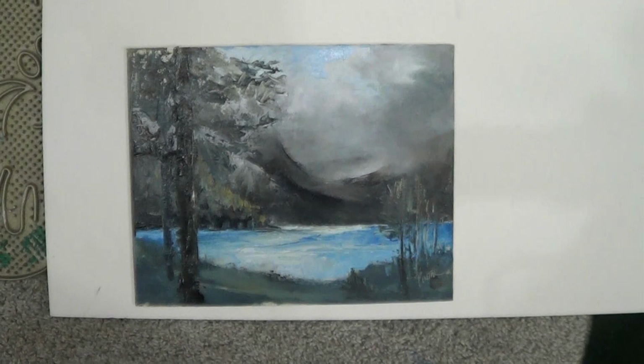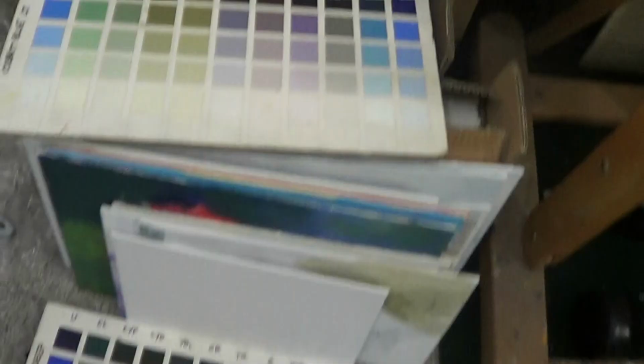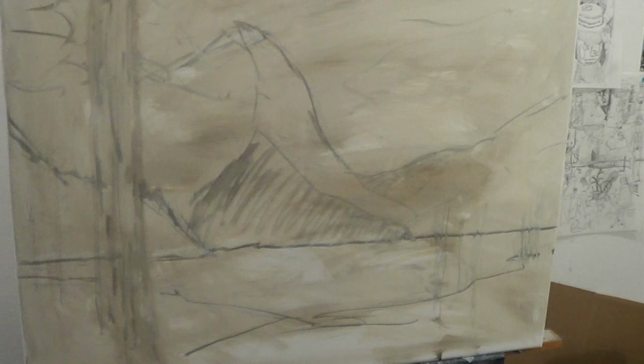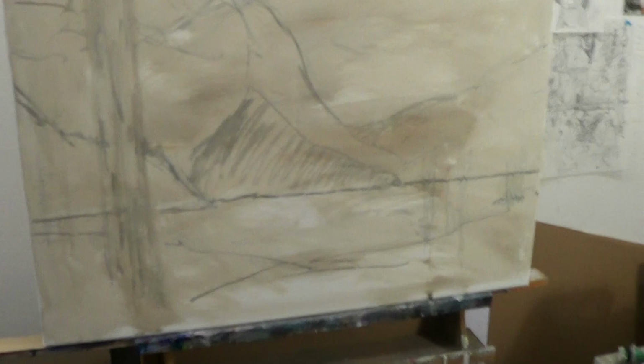She wants very neutral grayed down colors, and thought that the ultramarine blue and some cobalt blue as primaries would accomplish getting that painting done. So I've done a quick block in on a 22 by 30 stretched canvas. Just a quick wash and a quick sketch.